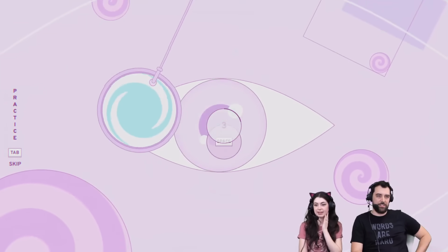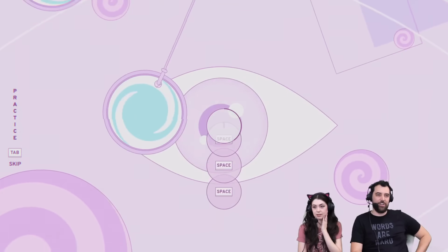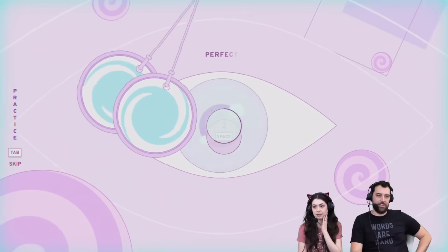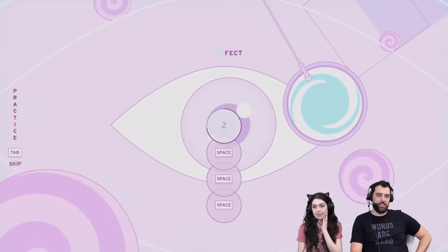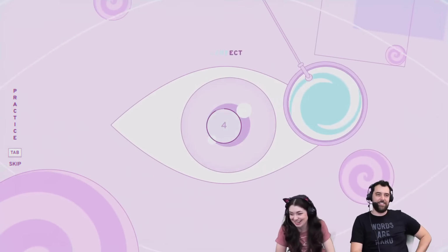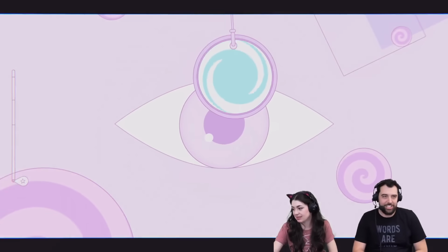Oh my God. Oh, this one bothers my eyes a little bit. Oh my gosh. Oh dang, now I'm a kangaroo. Oh, it's been hypnotized. Okay, I think I got this. This one isn't too bad for me.